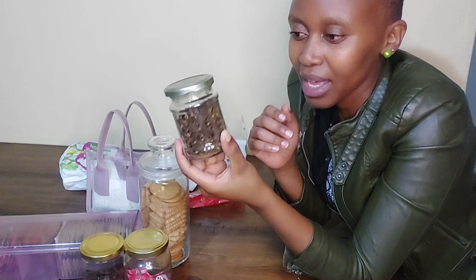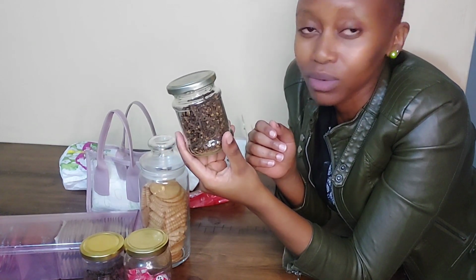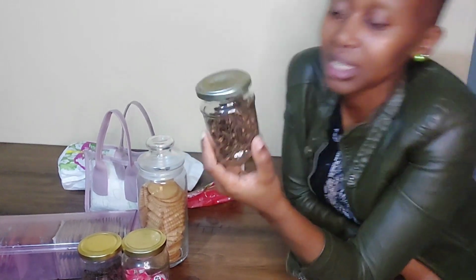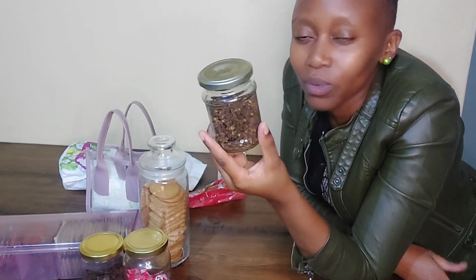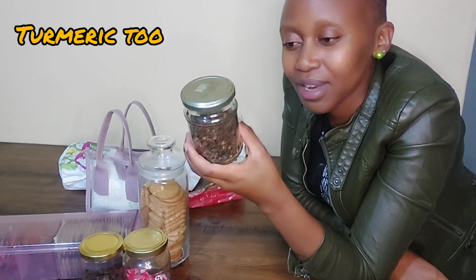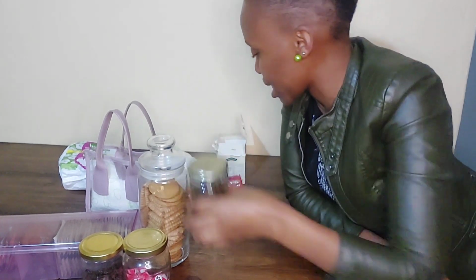So these are just cloves. I've kept them here. The cloves are good for rice, and they are also good for people trying for fertility, who have fertility issues. I just love the cloves on rice. So when you boil your rice, you put some cloves and also some cardamom powder. It adds some nice flavor to the rice and makes the rice yummy.